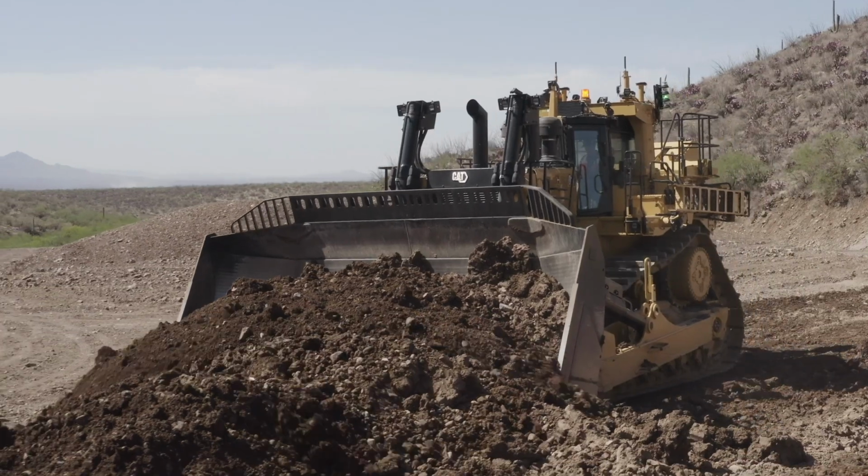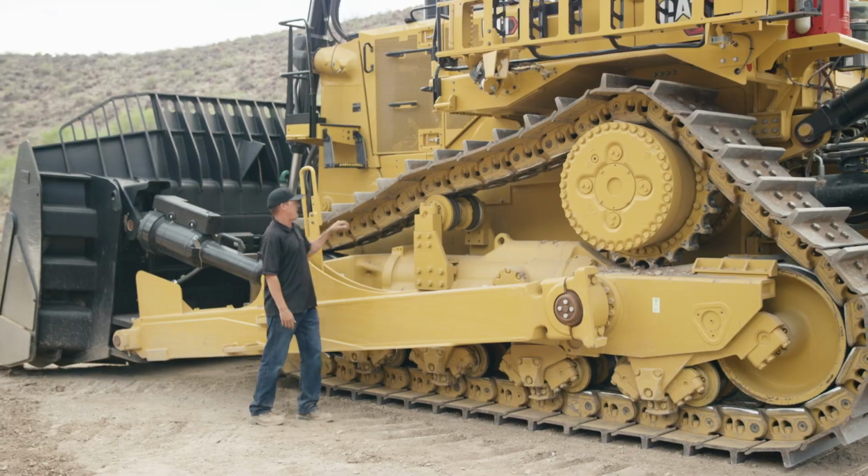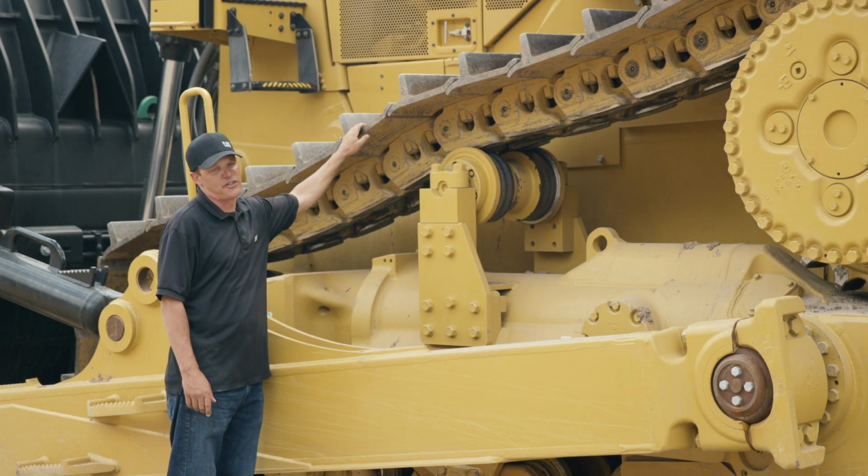Now let's talk about maintenance. Maintenance is the best way to lower your owning and operating costs, get the longest life out of your undercarriage, and prevent failures. So here we have a D11 with HDXL undercarriage package. A daily walk around is a good start to check for any kind of issues with your undercarriage.